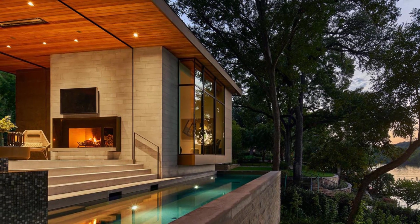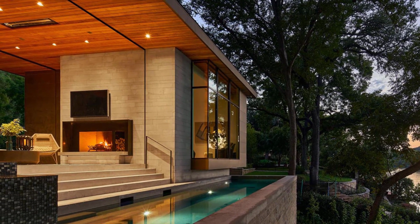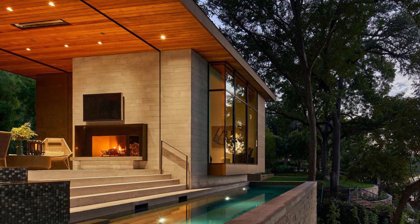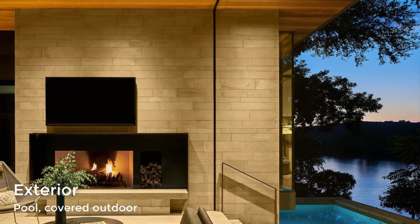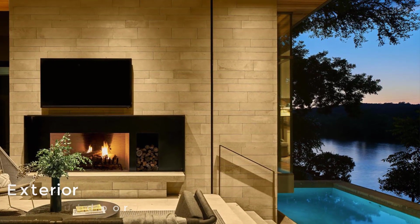The remainder of the house was built around the original parts of the home, while the areas of the home include a covered outdoor entertaining space with a lounge, dining area, and a fireplace. Steps lead down to a swimming pool with views of Lake Austin.